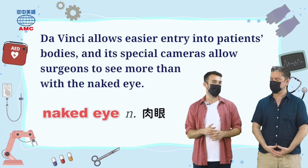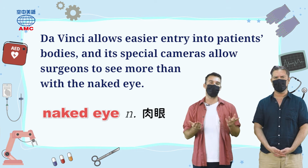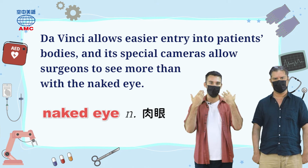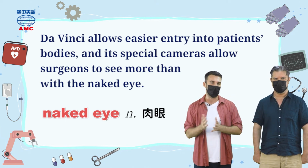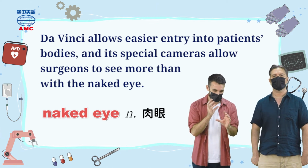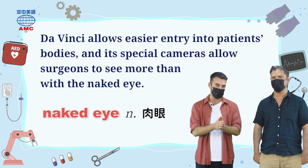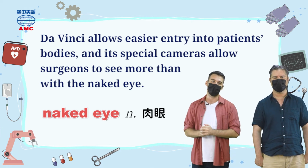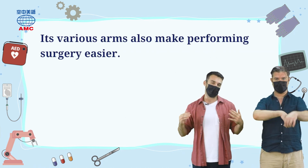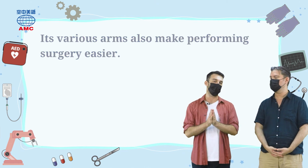The article talked about naked eyes. Your eyes are not wearing clothes. Your naked eye? When we talk about the naked eye, yes. We're talking about the ability of humans to see in a normal way, as opposed to using microscopes, which can help us to see things super close up. So robots can see closer than humans can with their naked eyes. The article continues here. Its various arms, we're talking about the robot's arms, also make performing surgery easier.